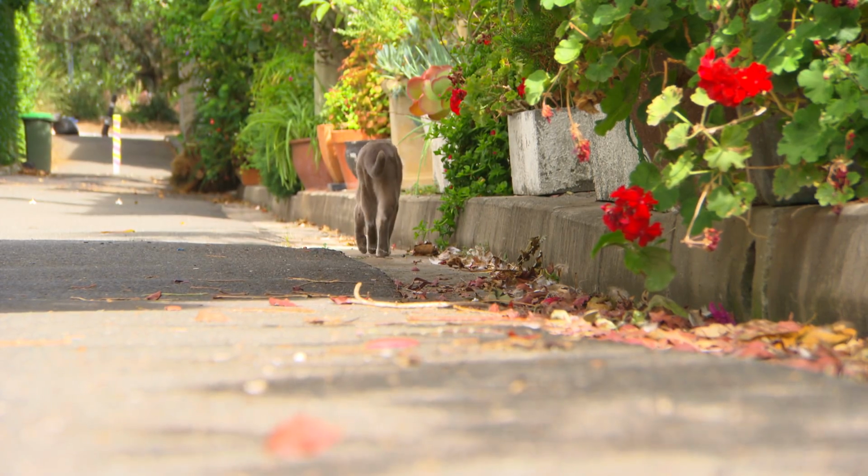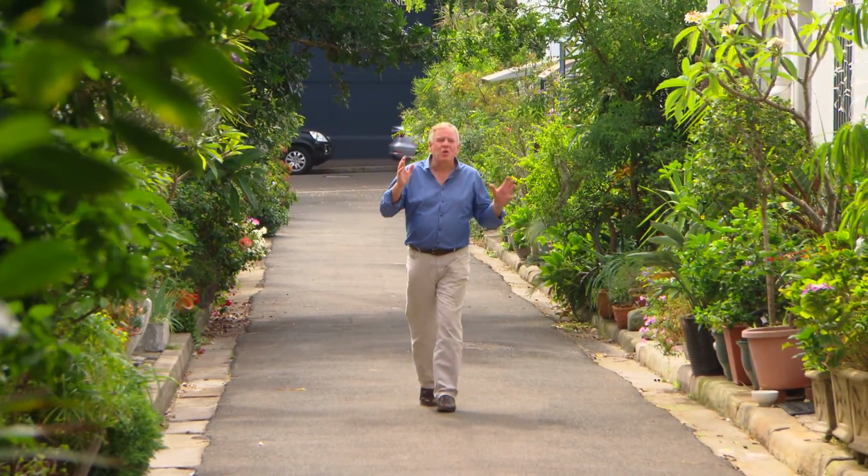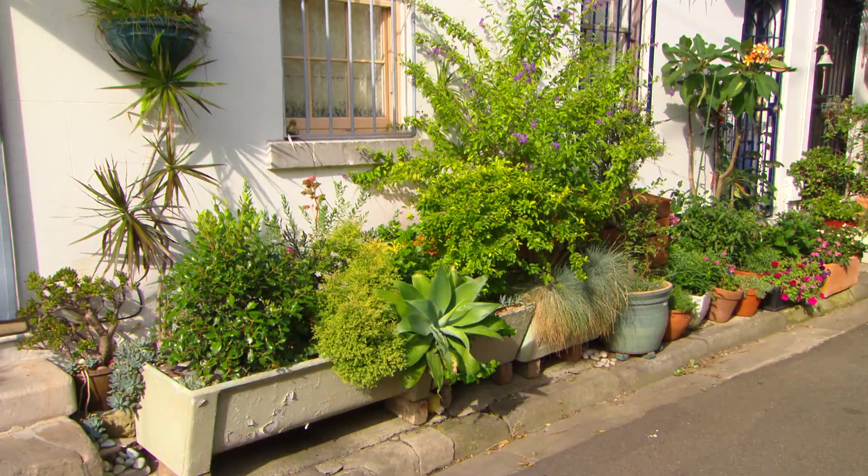Affectionately known as Cat Alley, every square inch or centimetre is a work of art created by a very dedicated and committed group of gardeners.